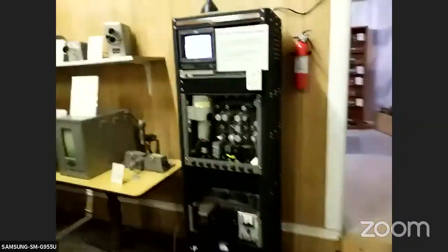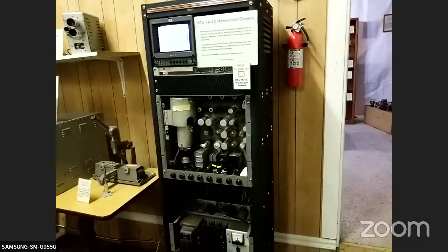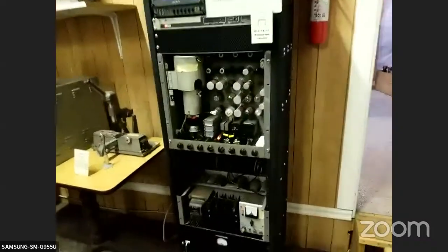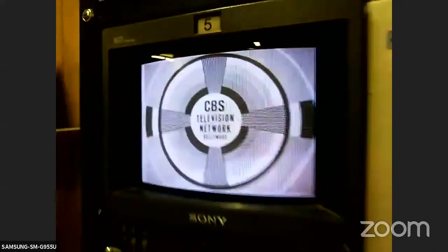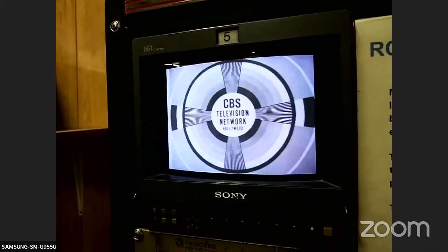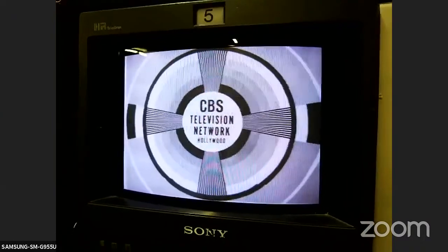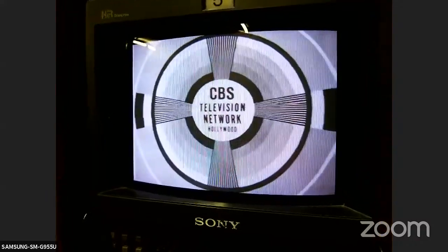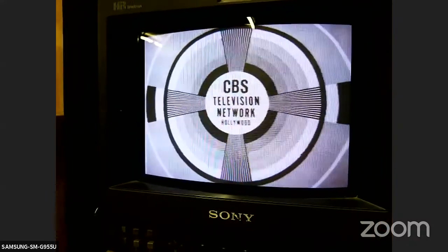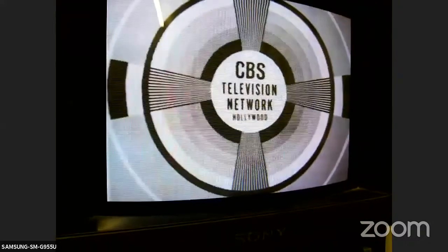One thing to know about the Monoscope is it really has no grayscale capability. Really? So in the pattern where you see different gray levels, if you look closely, you see that they're made up of dark black and white lines of varying width. So the pattern on the tube is actually finer than the resolution wedges that you see there.